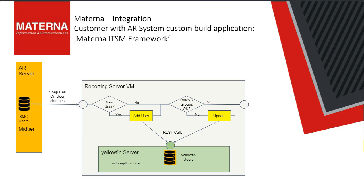And for the single sign-on, we use the REST API of the Yellowfin server to get a web token, so the user can log in and use the Yellowfin single sign-on.